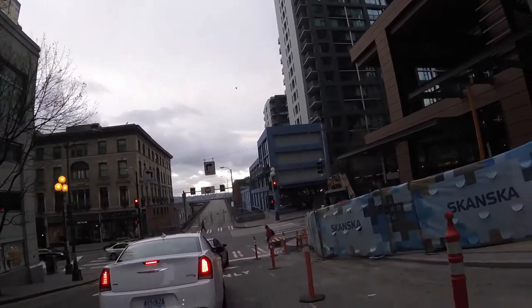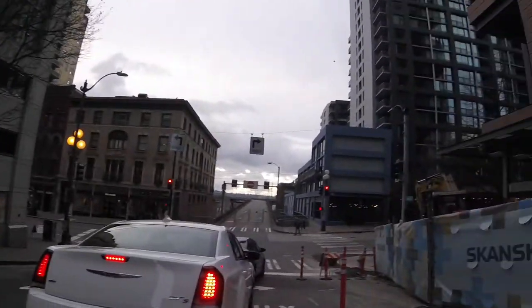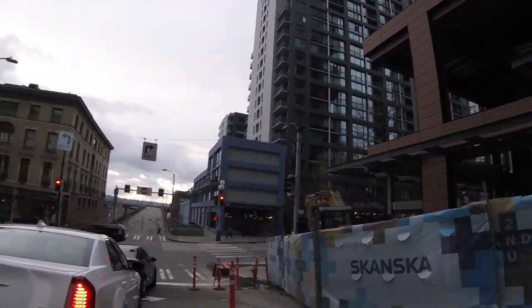Over there is the viaduct. It's all closed down because we have a new tunnel underneath us, which I think I might show you later.